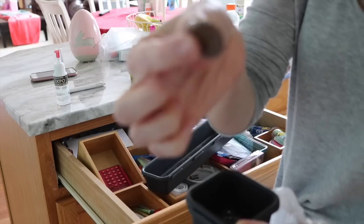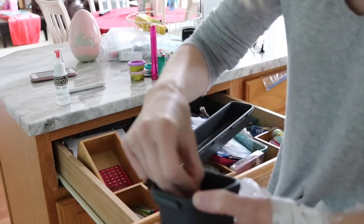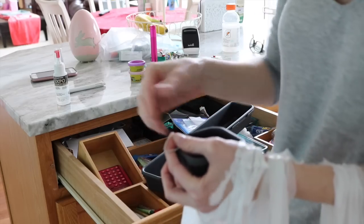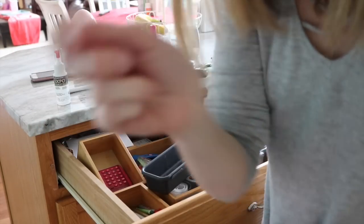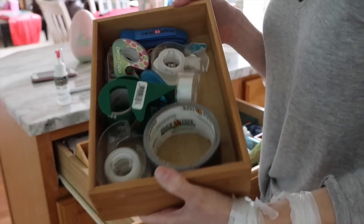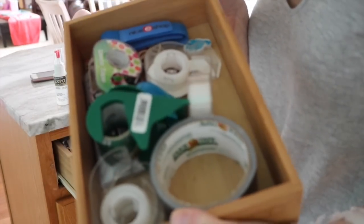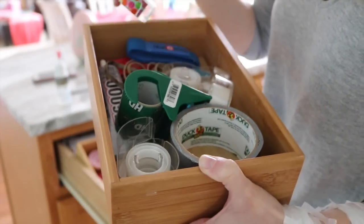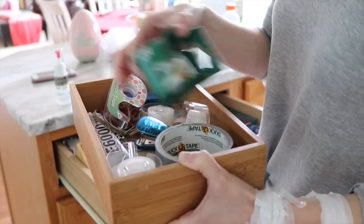Here's some coins. You can put upstairs in the coin bin. Yeah, we have a coin bin thing. Safety pins I'll put in this. Here's a chain. You know, you lose chains. You're like, oh, I could use that for something, and you don't, and you put it in the trash. This is all things that stick stuff together, like tape and rubber bands and paper clips and safety pins.